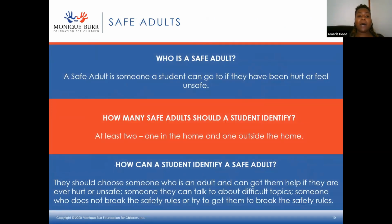So we talk about a safe adult, right? When we talk about a safe adult in the lesson, we tell the children that they should get at least 2 safe adults, one at home and one at school. A safe adult is someone a student can go to if they've ever been hurt or feel unsafe. We also let the children know that even if they're not sure if a situation is safe or unsafe, they can still go to their safe adult and talk it over with their safe adult.